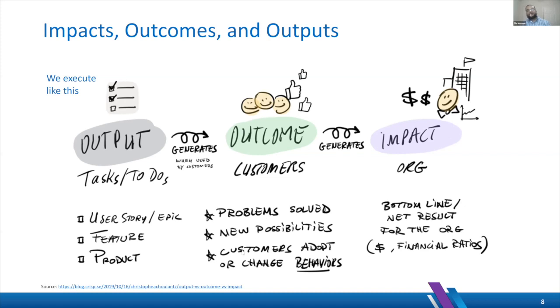And ultimately, when the customers adopt or change their behavior, like in the case of buying more, that's a change in behavior, then they generate the impact for the organization, which ends up helping the bottom line or the net result for the business. So we tend to execute like this.